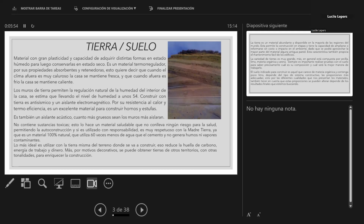Also, it's an electromagnetic insulator because it is very heavy, so it helps the electromagnetic waves not to enter the place. That's good because now there are a lot of waves around. It also has a lot of resistance to heat, and it's good for building stoves and ovens. This material doesn't have toxic substances, so it's very good to work with because it doesn't have any health risks, and that makes it possible for normal people like us to use this material to build. It also uses 60 times less water than concrete to be made, so that's very good, and it doesn't create toxic stuff for the air.